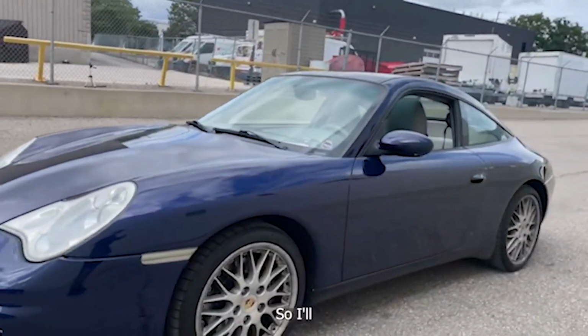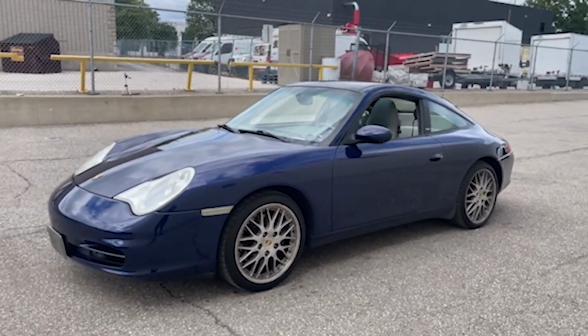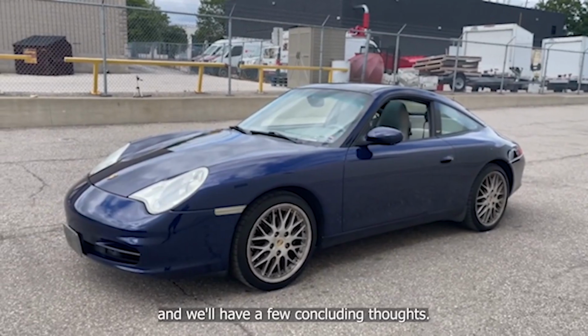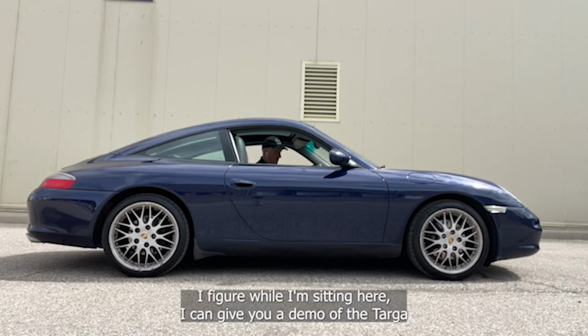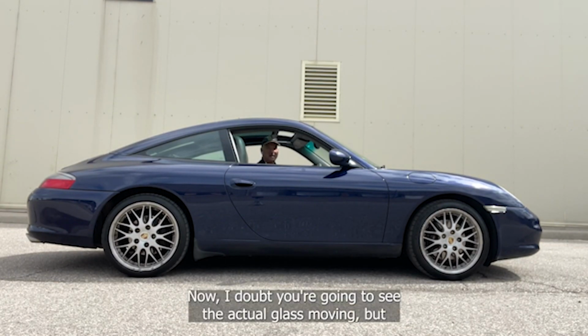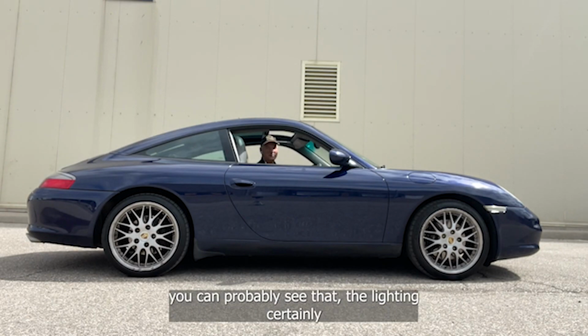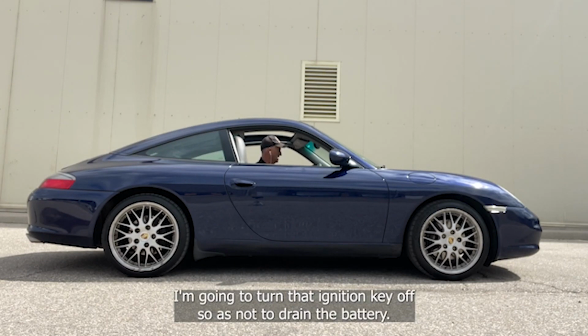So I'll wrap up this part and I'll jump back into the driver's seat and we'll have a few concluding thoughts. All right, so welcome back. I figure while I'm sitting here, I can give you a demo of the Targa roof opening. Now, I doubt you're going to see the actual glass moving, but you can probably see that the lighting, certainly where I'm sitting, has changed. So, works beautifully. I'm going to turn that ignition key off so as not to drain the battery.